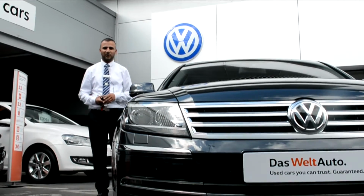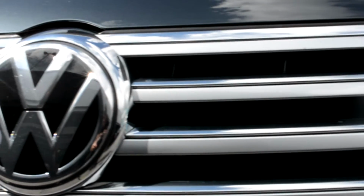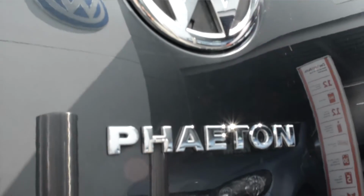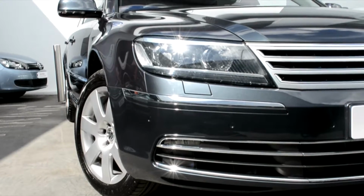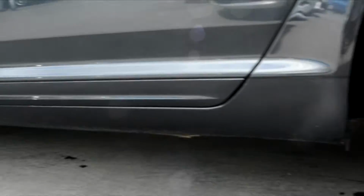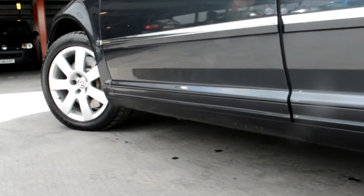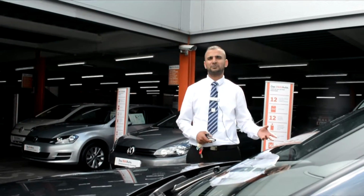I'm very happy to present to you our car of the week. Here we have a lovely Phaeton long wheelbase 3-litre V6 TDI in Mazepa grey, which is a pearl effect colour. You have 18-inch Innovation alloy wheels on this. You also have a rear view camera with parking sensors front and rear.